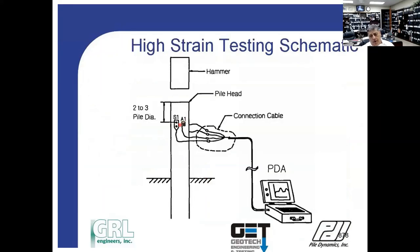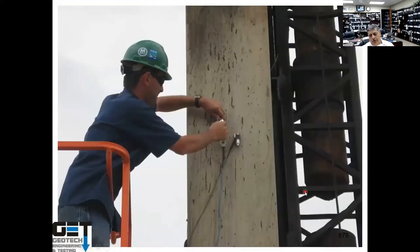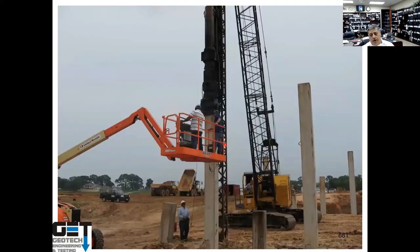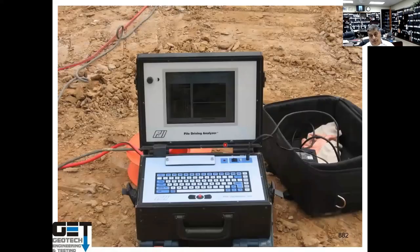You put an accelerometer and a strain gauge on the pile and drive it in the ground. That's the PDA, the pile driving analyzer. These are the accelerometers, and this is the strain gauge. You put one on each side of the pile. You drive them into the ground, and you measure the dynamic capacity.